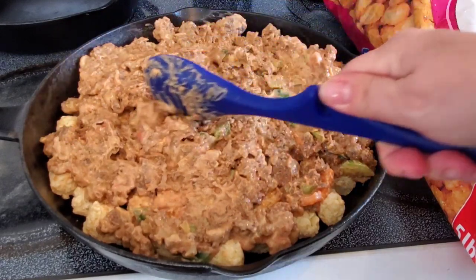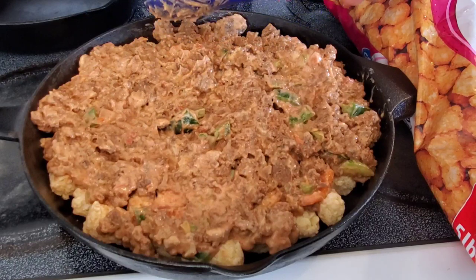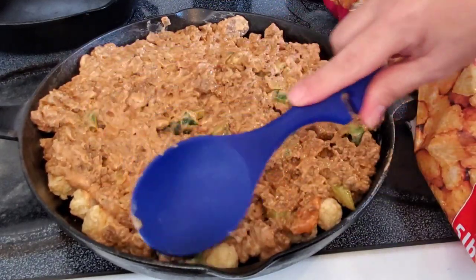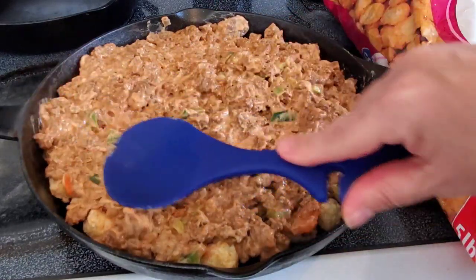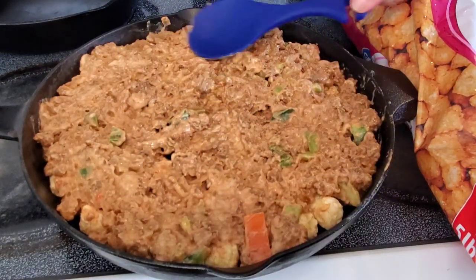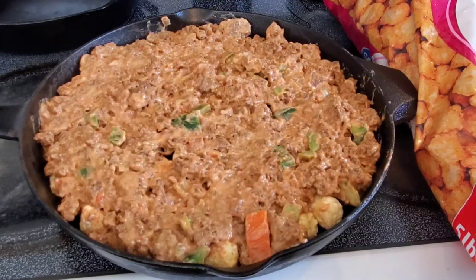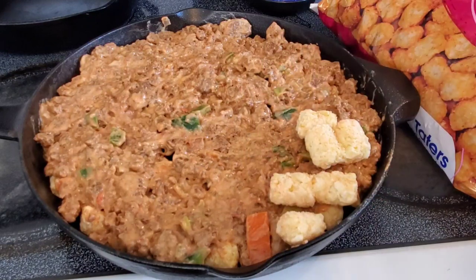It is nice and thick, but as everything gets warmed up and cooks down, then it does kind of spread a little on its own too, and it gets really gooey and oozes all over those tater tots and makes them really good. So now that I have my mixture all spread out, then I'm going to add another layer of tots on top of that.